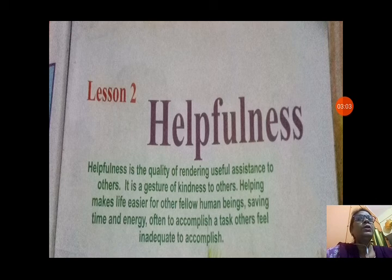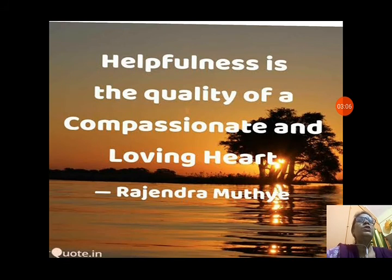So let us see some quotes about helpfulness. Helpfulness is a quality of a compassionate and loving heart, by Rajendra Mukhi. Any person can be helpful when the person has a compassionate and loving heart. You should feel the need and the pain of others, and have love inside your heart, then only you can help a person.